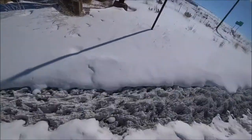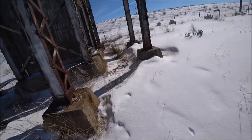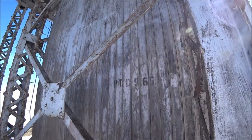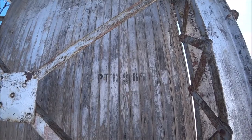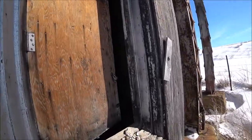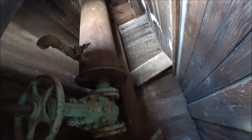Try to walk over there. Let's see, there's some numbering here, some lettering. PTD 965. Looks like it has a lock on it, but someone has broken the lock. I don't want to go into there, but I'll see if I can just stick the camera in, get some type of view of it.